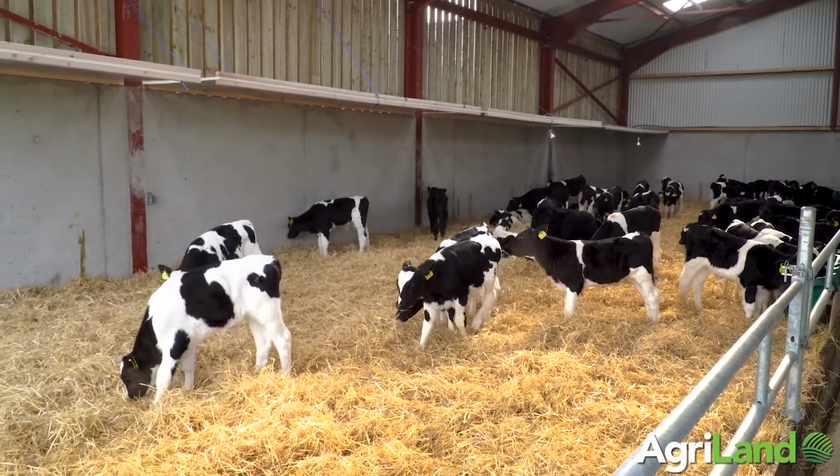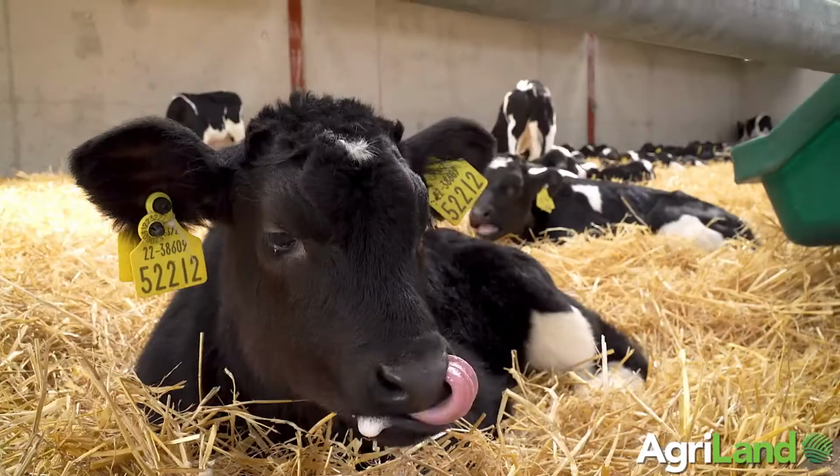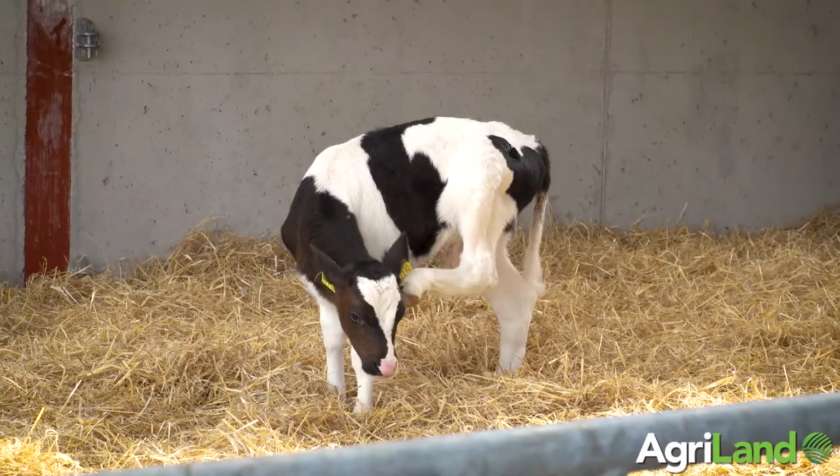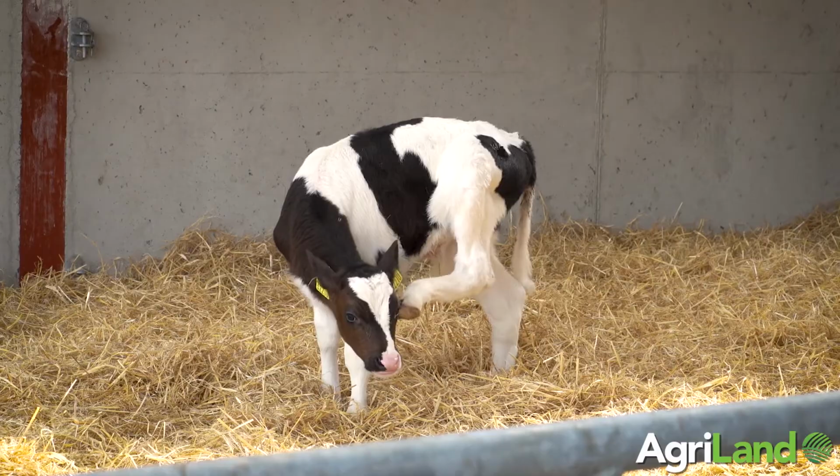This farm was always a suckler farm. The last couple of years we've branched off into dairy calf to beef. We buy in the calves at 3 weeks of age from local dairy farms and we bring them through to slaughter. Okay. So what are the benefits of maybe buying the calves direct off dairy farms, Peter?